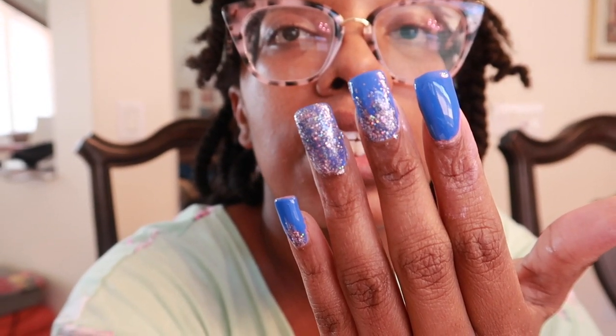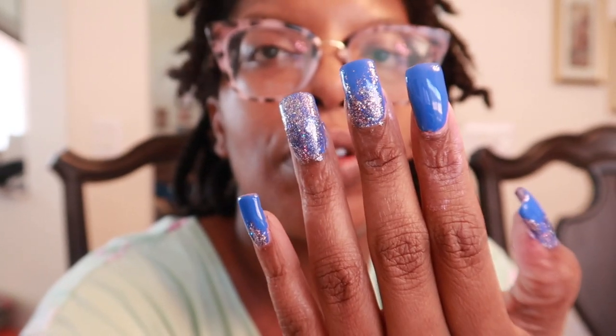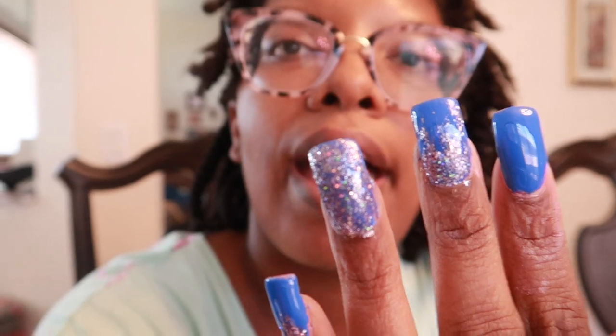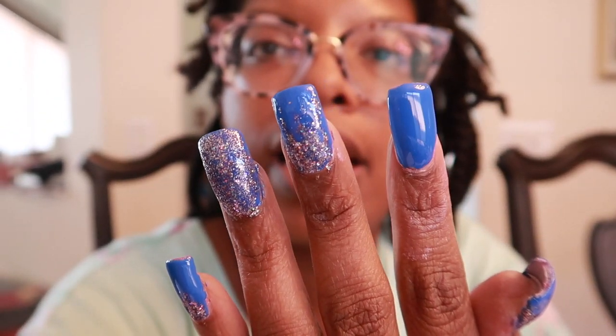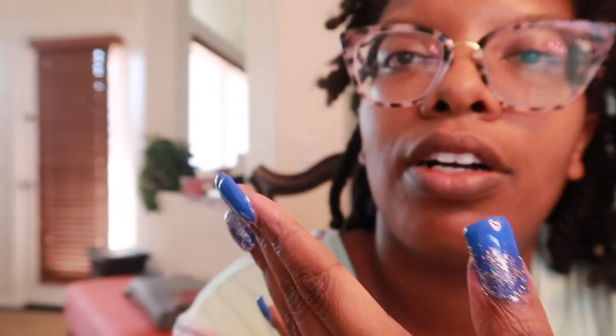There we go. You see? So I did a full glitter on this one, glitter on the bottom of the other ones, and this one right here is blank. So this is what we have. Just different glitter designs, and then solid here. You can see I need a fill soon, and then half glitter on this one.